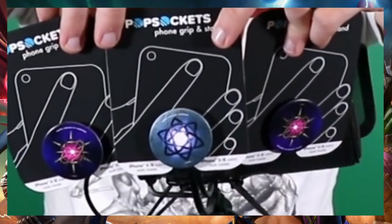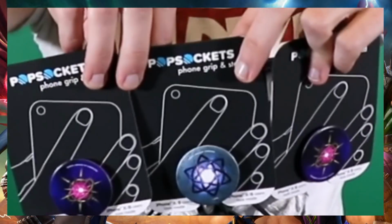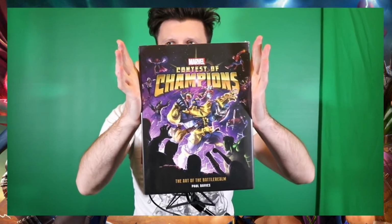And Kabam were putting these in the tote bags and also giving out the MCOC ones to people that came to the booth. Okay, next up, and sticking with MCOC, a massive shout out.